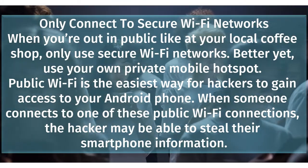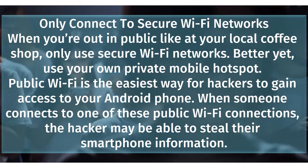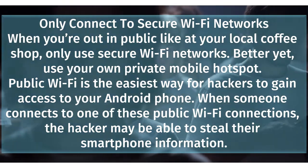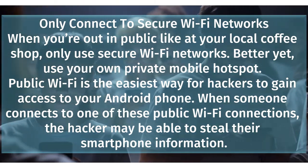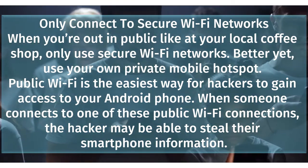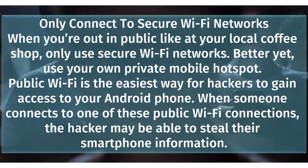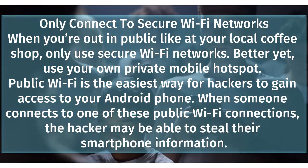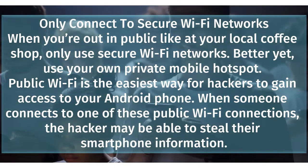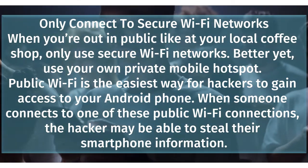Only connect to secure Wi-Fi networks. When you're out in public like at your local coffee shop, only use secure Wi-Fi networks. Better yet, use your own private mobile hotspot. Public Wi-Fi is the easiest way for hackers to gain access to your Android phone. When someone connects to one of these public Wi-Fi connections, the hacker may be able to steal their smartphone information.